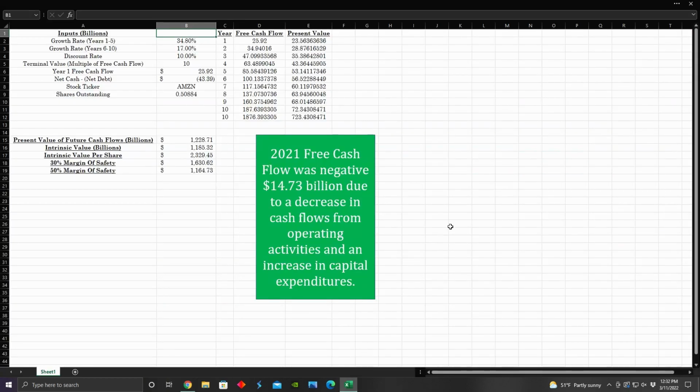And lastly, for their discounted cash flow analysis, we can see right here that I left a little note pointing out that in 2021, their free cash flow was negative $14.73 billion due to a decrease in cash flows from operating activities and an increase in capital expenditures, which is the purchase of property, plant, and equipment. And so as a result of that, I chose not to use the 2021 year one free cash flow. Instead, I used the 2020 year one free cash flow, mainly because if I use a negative amount, then this entire model just wouldn't be able to compute an intrinsic value properly.